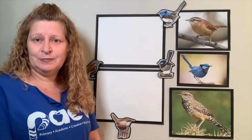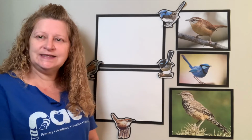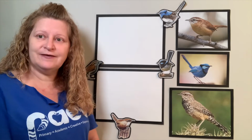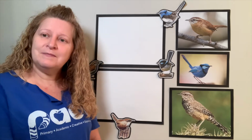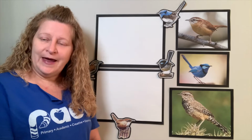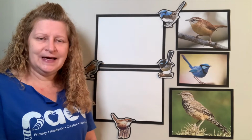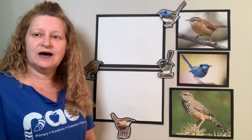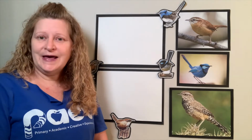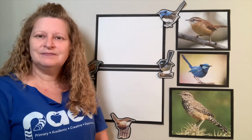They will nest in places like holes in trees that maybe woodpeckers made. They'll nest in nests of other birds that have already been built, and they also make their own nest. Now, the male, which is the boy, wren, is the one that builds the nest. But he doesn't just build one nest, he builds a couple of them. And the female, which is the girl, will then go and she will look at all of the nests, and she will decide which one she likes the best. Wrens are known as pesky, little, fun backyard birds.